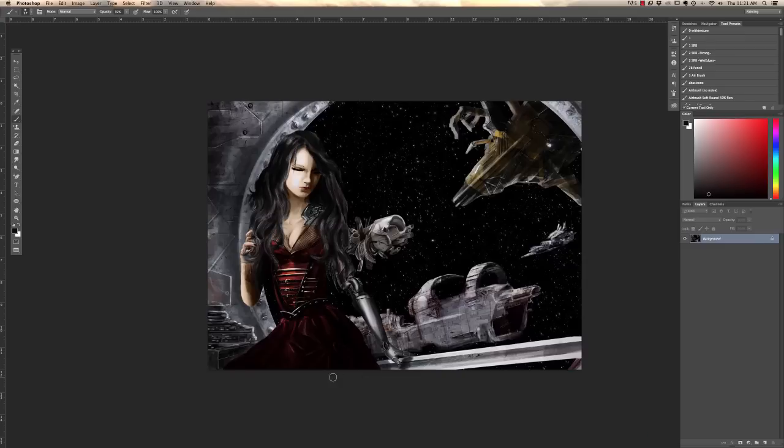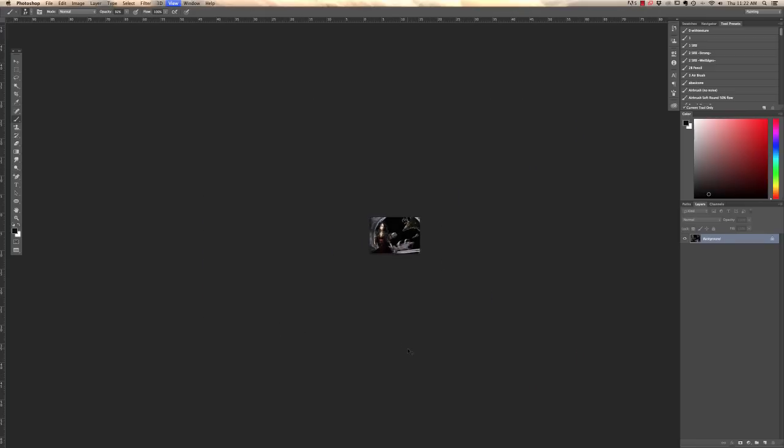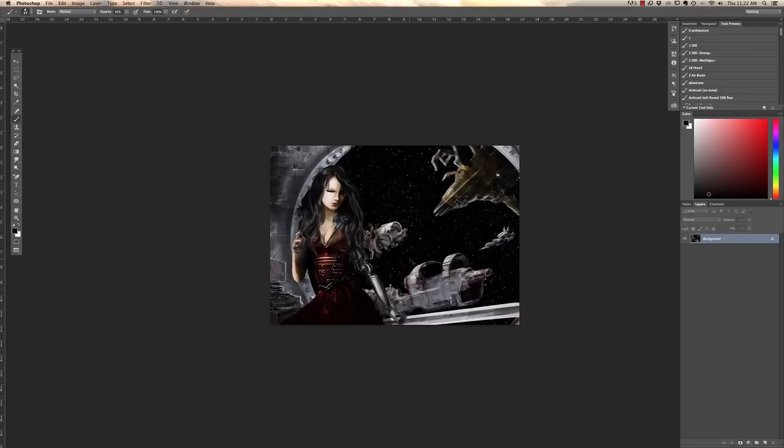Value structure. I think Tyler would probably agree with this. You want to be careful with your lights and darks. If you look at the darkest darks on her dress and her hair, next to the space behind her, it's the same value. So we immediately flatten it. Your brain says they're on the same plane, and that can flatten the image.